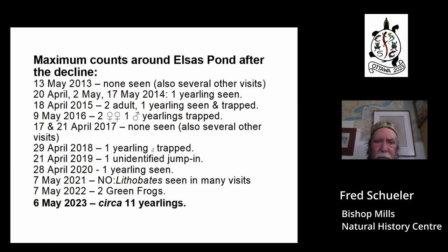But you can see after the decline, we've had hardly any frogs around the pond until this past spring, when we actually had 11, which was very comforting to find after all these years of hardly any. And last summer, we had fair numbers of frogs around the village, so we're anticipating that we'll have more this spring.